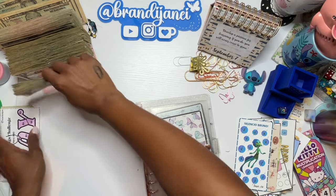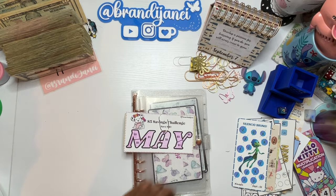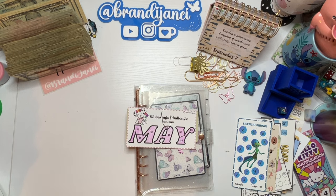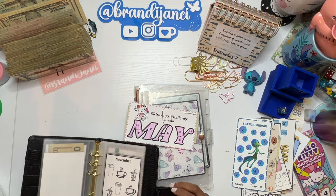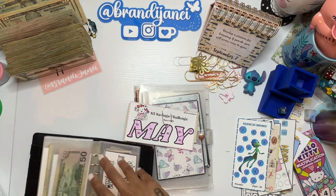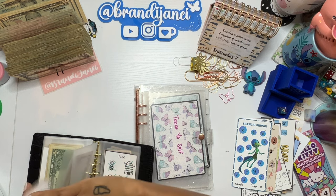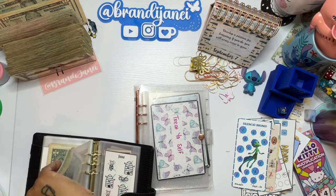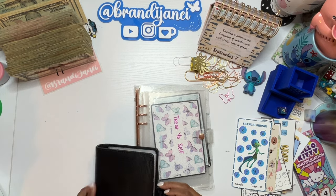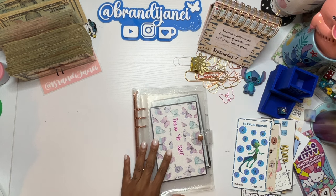Okay, so this one right here, like I said, is automatically going, and this is from Jesse Budgets, but this one goes in here. So this will go in with May. Every time these get completed, they just go in the monthly folder. So it's just another way for me to save for that long-term savings goal of $5,000.